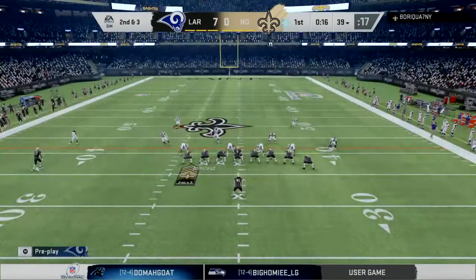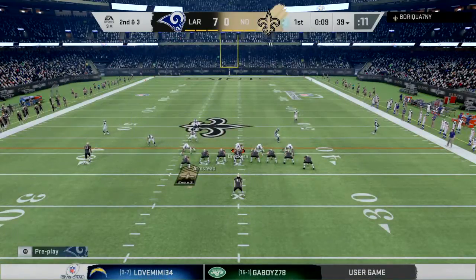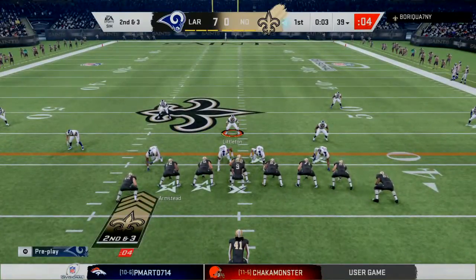2nd and 3. 12. X3. 218. Chopper. Easy. Opposite. We're good. Line 4. Ready. Tonight.